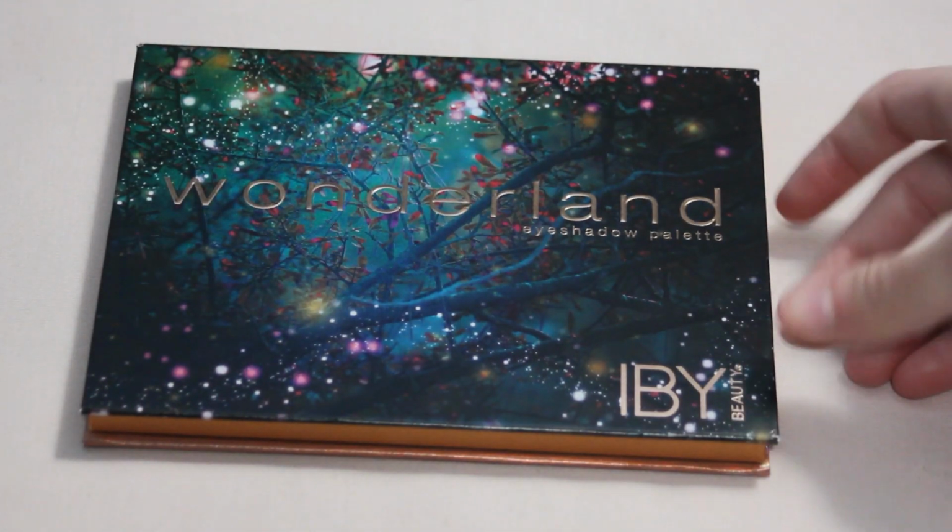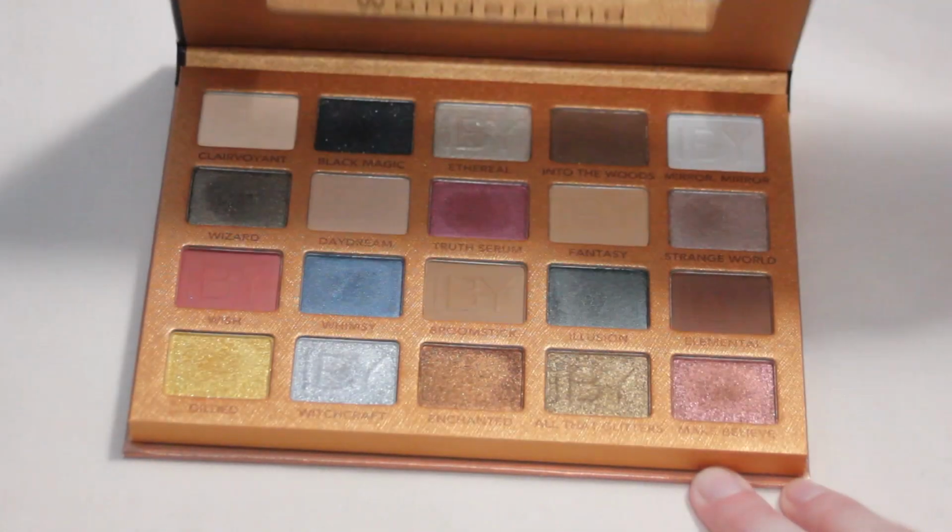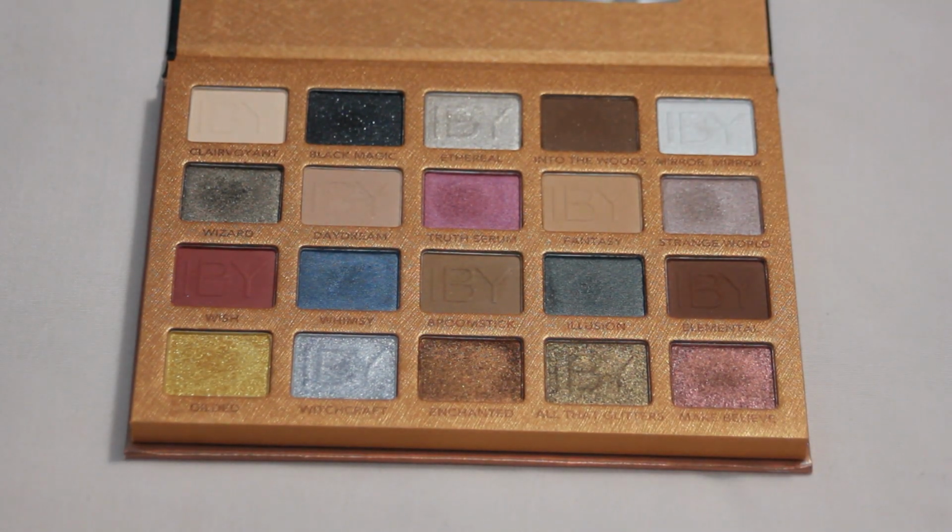Next up is everyone's BFF, and for that I chose the IBY Beauty Wonderland palette. So the reason I chose this palette is because I feel like it has a little bit of something for everybody. It has lighter neutral shades, a few darker neutral shades, it has some neutral pops of color or some neutral shimmers, and then some more pops of color for the shimmers as well.